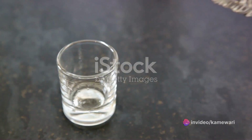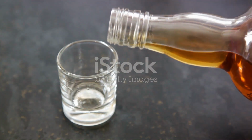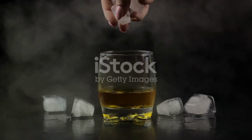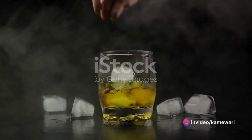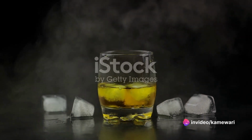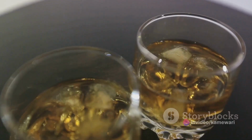A tulip-shaped glass is the way to go. Why, you ask? This design serves to concentrate the aroma, allowing you to fully appreciate the whiskey's nuanced scent. So, next time you pour yourself a dram, make sure it's in a tulip-shaped glass.